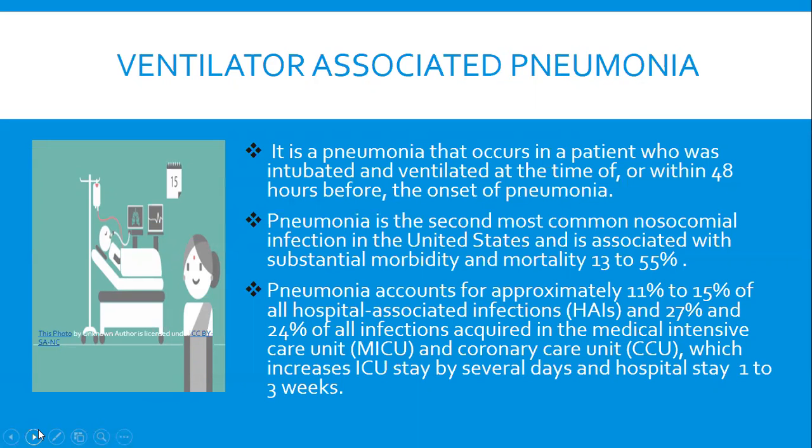Within the first 48 hours of being intubated and ventilated, you are more susceptible to getting pneumonia. Pneumonia is the second most common hospital infection in the United States and is also associated with substantial morbidity and 13 to 55% of mortality.